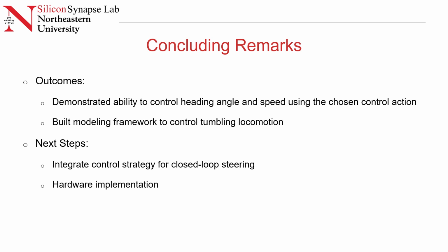With this work, we have demonstrated the ability to control heading angle and tumbling speed using the chosen control actions, U1 and U2, which affect the axis lengths of this reduced order model. And we have built a modeling framework that lets us control this tumbling locomotion. The next step is to use this dynamic model that we have developed to close the loop and follow a desired trajectory and implement this on hardware, which will also involve developing a contact estimation in order to actuate the shape invariant tumbling locomotion.